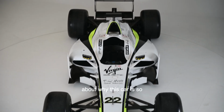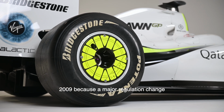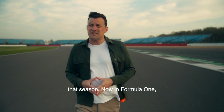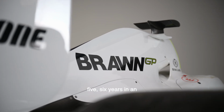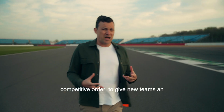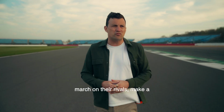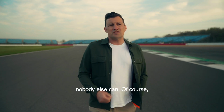To tell you a little bit about why this car is so important, we need to go back to 2009, because a major regulation change had taken place going into that season. Now, in Formula One, regulation changes happen once every 5-6 years in an effort to try to shake up the competitive order, to give new teams an opportunity to get a march on their rivals, make a stride forward, find something that nobody else can.